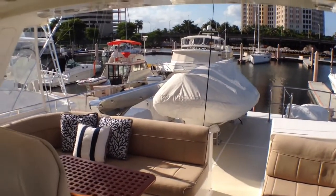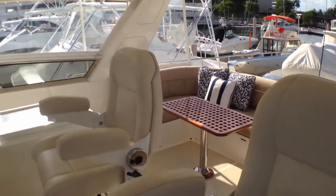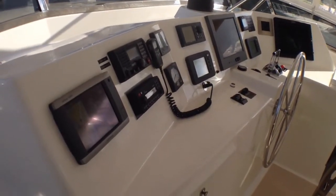The fixed bimini top is a pretty expensive optional extra with a lot of the manufacturers. These Illusions did come with it as standard from Grand Banks, so it's nice to have that.